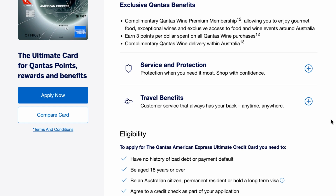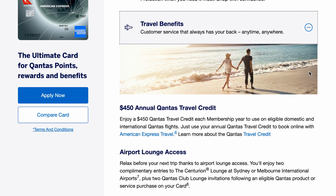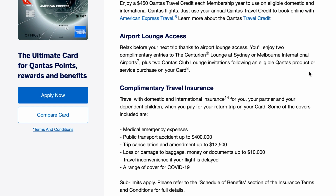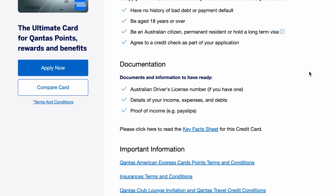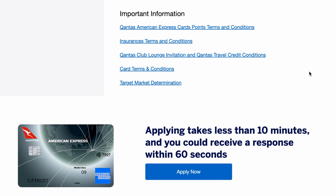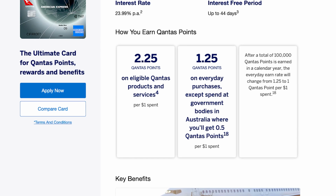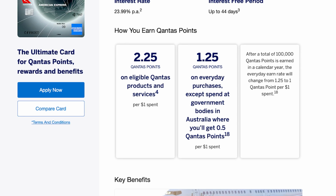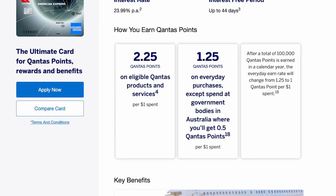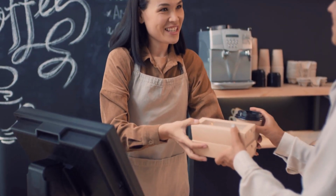This card comes with an interest-free period of up to 44 days, but once that period ends, the interest rate is 23.99% on purchases. So it's crucial you pay off your balance in full and on time every month to avoid these really high charges. Now let's talk point earnings. You get 0.5 Qantas points per dollar on purchases made at government bodies, 1.25 points per dollar on everyday purchases, and 2.25 points per dollar on eligible Qantas products and services. So whether you're buying a coffee or booking your next flight, those points can really add up fast.